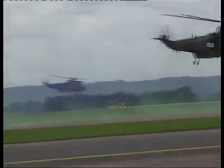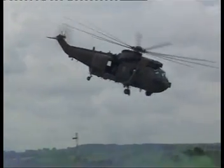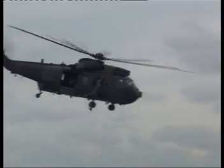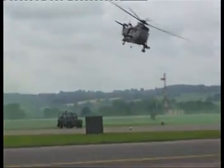So the strops are off, helicopters are free to leave the danger area, leave the landing site. And again, they will return to the carrier to re-roll. They can either reload with troops, or they can reload with more heavy equipment.